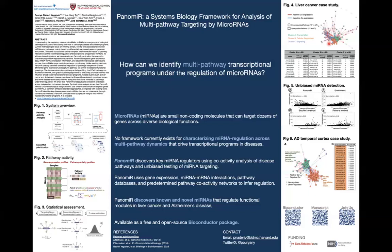In the second case study, we applied PanomiR to an Alzheimer's disease dataset from the temporal cortex of Alzheimer's disease patients from the Mayo Clinic cohort. In this dataset, PanomiR found 2 major clusters of pathway dysregulation. One was downregulation of RNA metabolism, RNA degradation, and DNA repair pathways in Alzheimer's disease, and the second one was related to upregulation of several signaling pathways, including TGF-beta, GSK3, NF-kappa B, and YAP1.